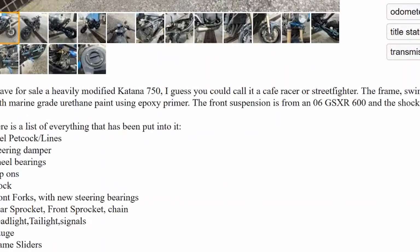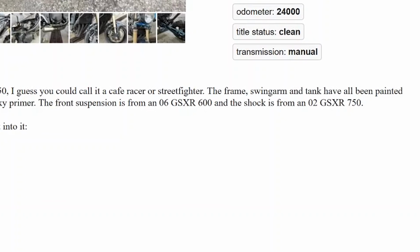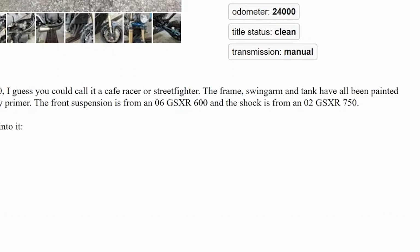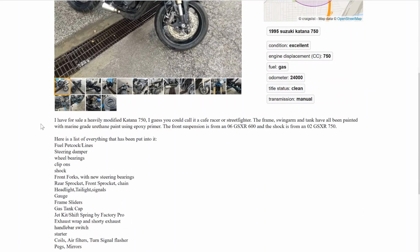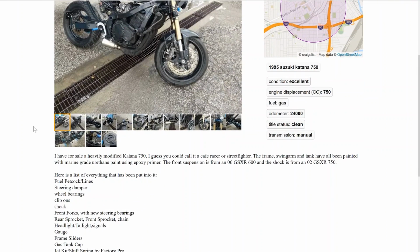He says, I have for sale a heavily modified Katana 750. I guess you could call it a cafe racer or street fighter. Well, I don't think I'd call it either one of those. Maybe a street fighter, but not a cafe bike. The frame, swing arm, and tank have all been painted with marine-grade urethane paint using epoxy primer. Interesting. I don't know if he did that himself or if it was done that way. The front suspension is from an '06 GSX-R600, and the shock is from an '02 GSX-R750. So decent components on this.